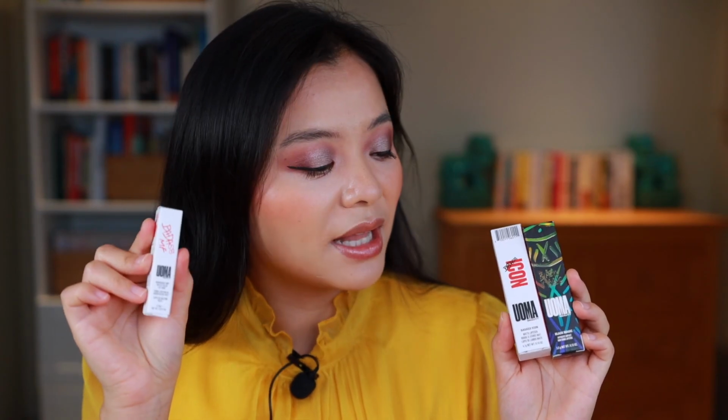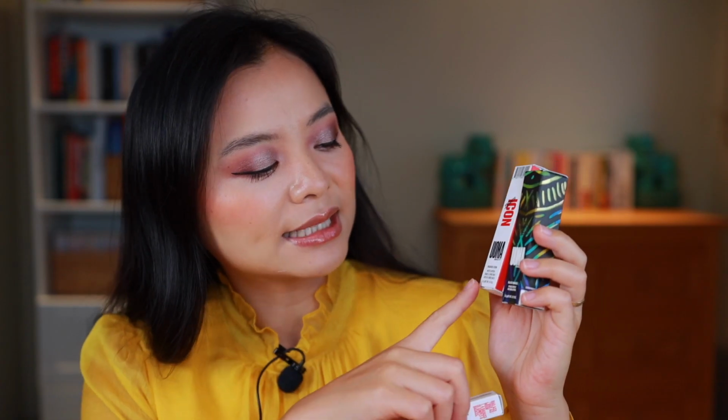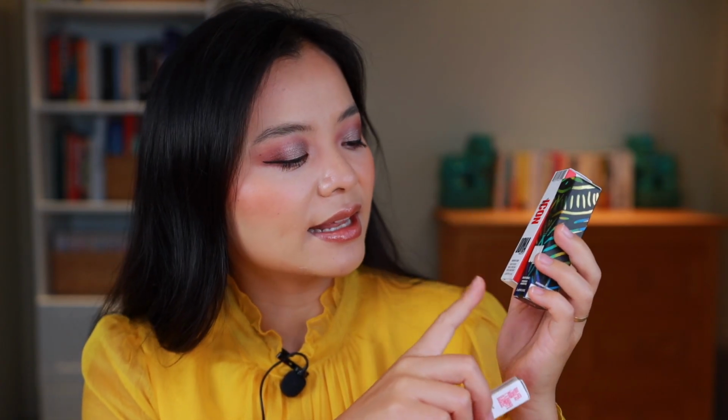So inside of the box, you get 3 products in their original packaging as well. You basically get 1 mini of the lip liner and then 2 full sizes. So one of their Badass Icon Matte lipstick and another of their Black Magic High Shine lipstick. And I feel like Uoma Beauty is super underrated, especially their lip products.